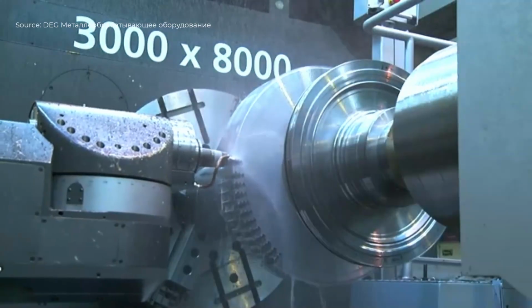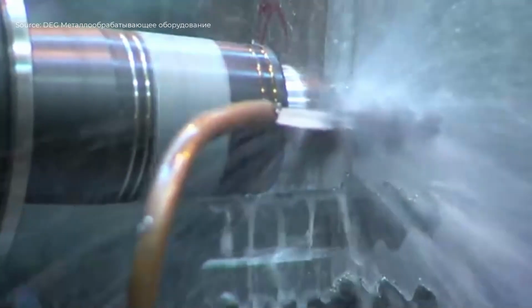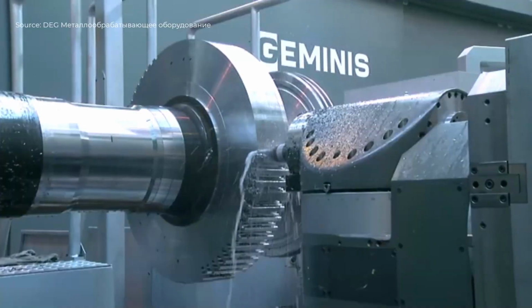Complementing these are Lagun milling machines, robust vertical mills celebrated for precision and versatility. In the Goratu factory tour, a GHTM model demonstrates tight tolerance milling, drilling, and boring, all controlled seamlessly via CNC.